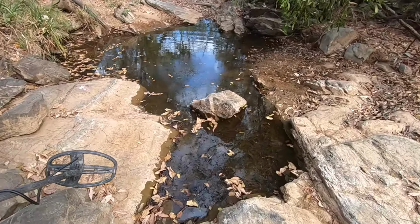So we're going to hunt this area a little bit, got some prospect holes. If we find another good target or two, I'll call Warren over. He's just right across the creek there. You can kind of see him in the middle.